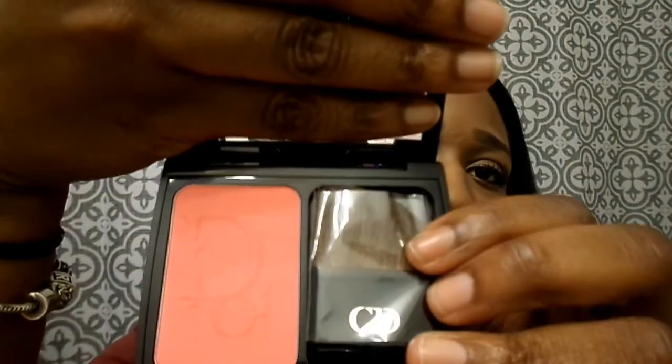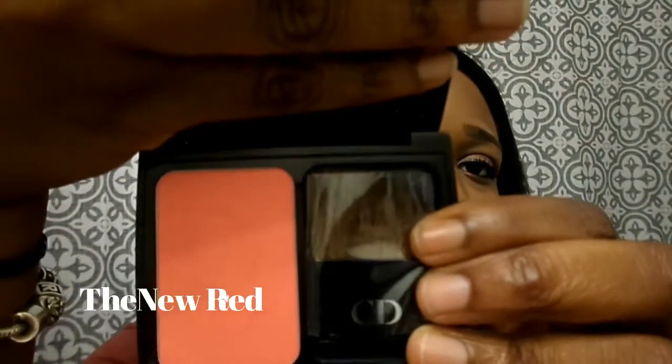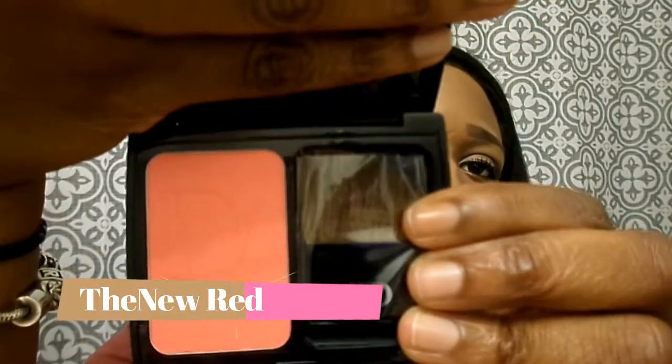Next thing I want to talk about is blush, since we're on the face. I think their blushes are worth it. They are, I think, $43 or $44. I can't remember. I only own one, but this is Dior's The New Red. And for women of color, it is gorgeous. It is a very gorgeous red tone. It's one of those tones that we can actually wear all year long. So I do believe that their blushes are worth the investment.